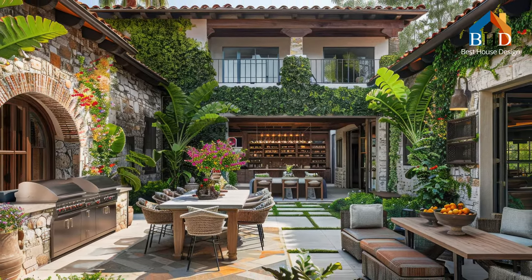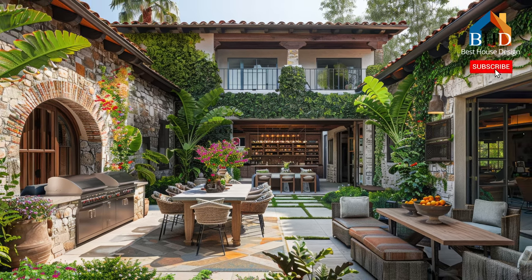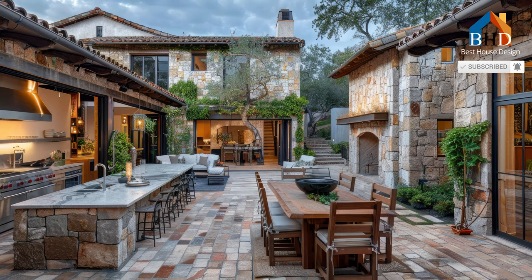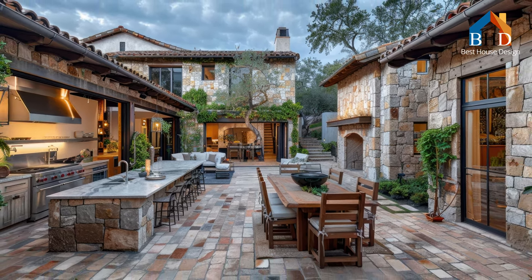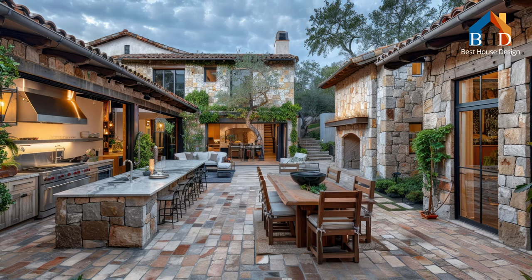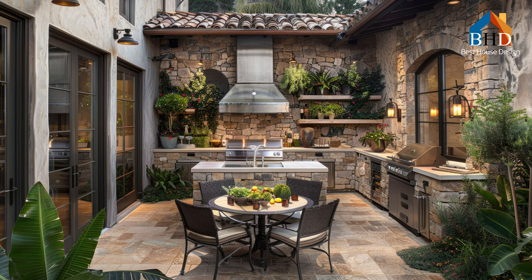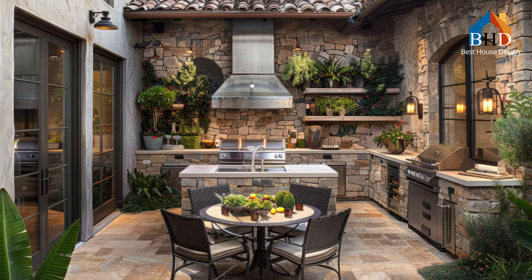Here, amidst the fragrant aromas of freshly grilled seafood and the crackling warmth of the wood-fired oven, culinary creativity knows no bounds. Whether you're hosting an intimate dinner party or a grand soiree, the Mediterranean kitchen offers a stage for culinary mastery and memorable dining experiences.